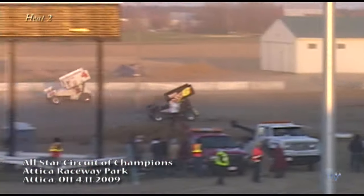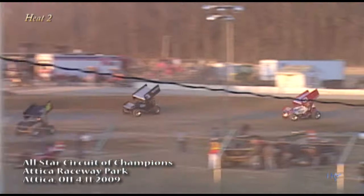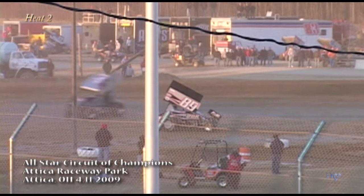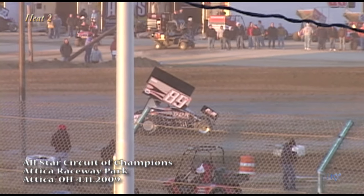1. Brandon Martin returns the favor, cuts it off in turn 2. That's the battle for the final transfer spot. Look out in the 89 car. In turn number 3, David Gravel loops it out, and that will bring out the caution flag.